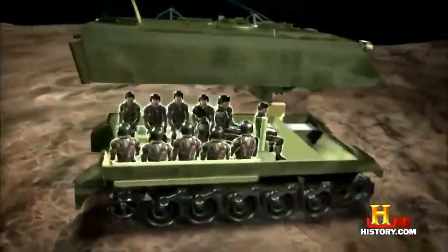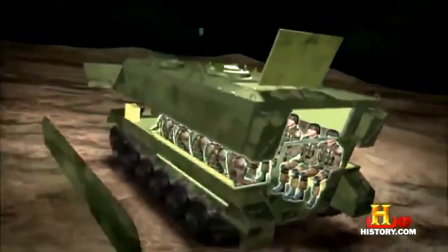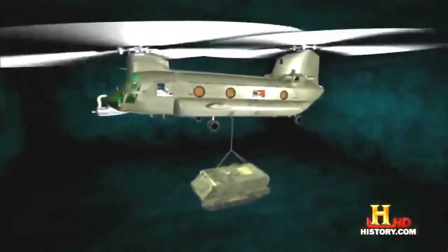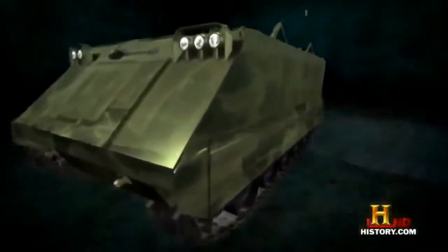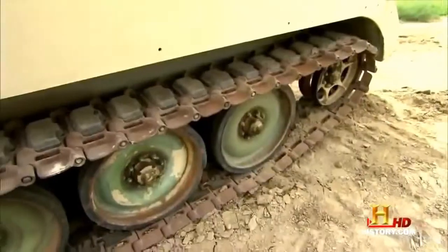And while it carried the same number of soldiers, the M113's men were fully enclosed and protected with new aluminum armor that repelled small arms fire just like steel. But it was still light enough to be air mobile and water resistant enough to ford small rivers. This baby ate rice paddies for breakfast. Now that's at least a foot of mud and a foot of water.